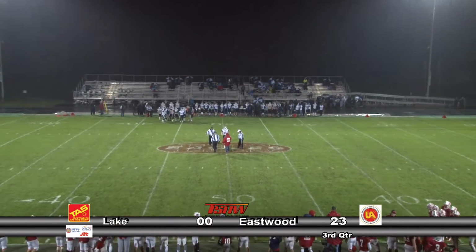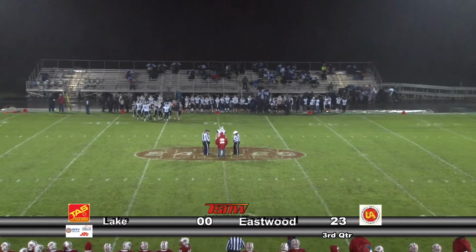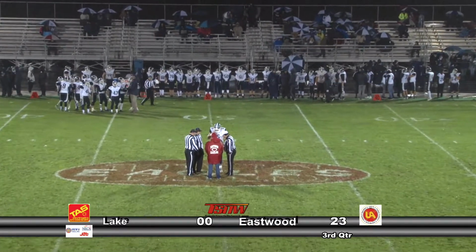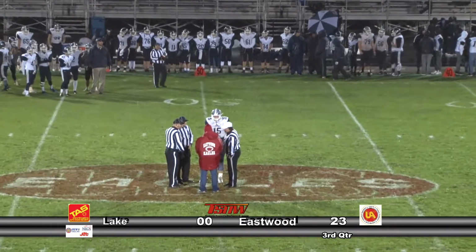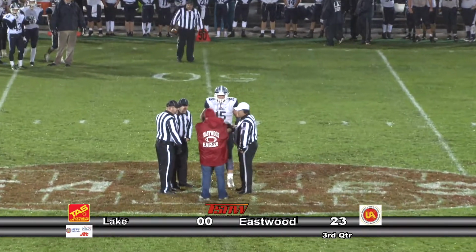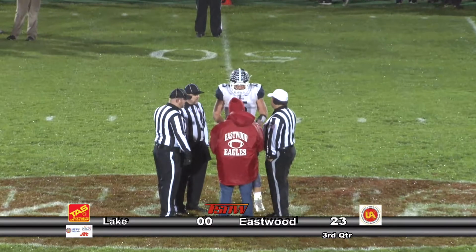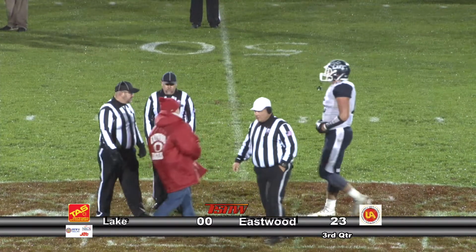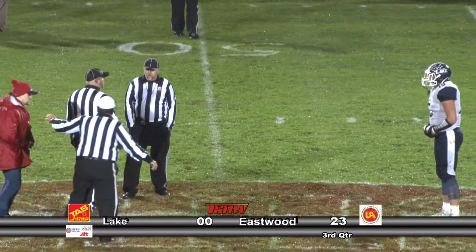Well, if they keep this up, they're going to be introduced to a running clock. Yeah, if we get the 30-point lead, it becomes a running clock. Well, they have to kick off here in the second half because Eastwood won the toss to start the game, but they deferred. So we know that the Flyers will be kicking off.